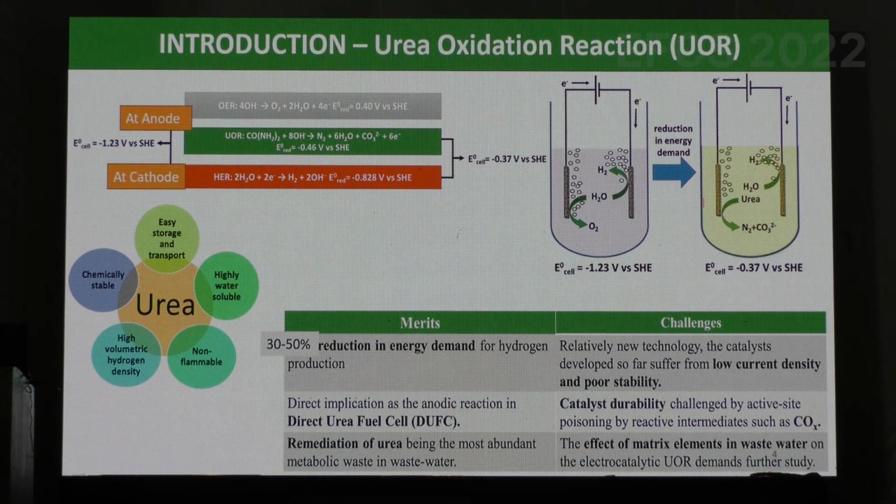But there are many challenges. The catalyst has low current density and stability, and urea has a CO in it, right? So when you oxidize it, it will naturally produce some carbon monoxide, which is a great poison on the catalyst surface. So one has to look at that when we use catalysts. And then if you are thinking about the remediation of urea in wastewater, it's not only urea; it has various other components which may interfere, or else you have to think of purifying, which all adds to the cost. So these are the main challenges with urea oxidation.